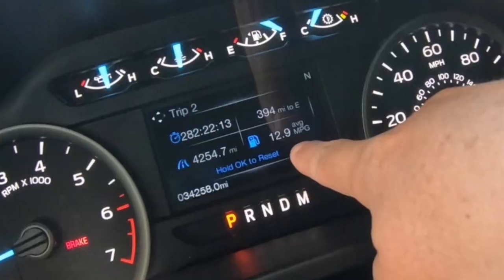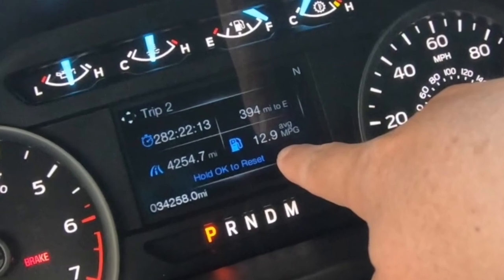It went up a little bit more than 1 whole mile per gallon, so overall I think I'm doing pretty good, just because with regular gasoline I was right around 12 miles, I believe. I have to go back and watch that video to double check, but I think I'm averaging just about the same MPG on E85 as I was on regular gasoline.